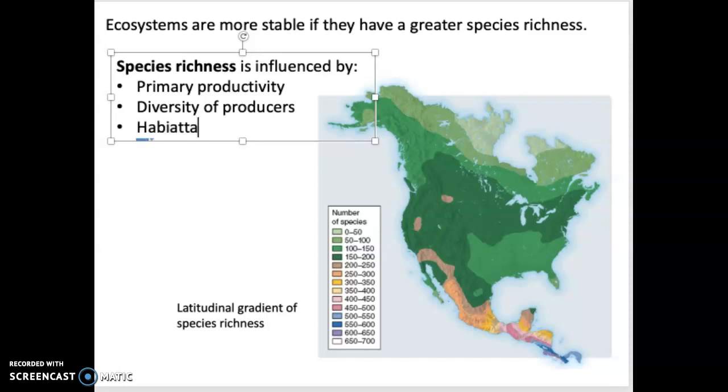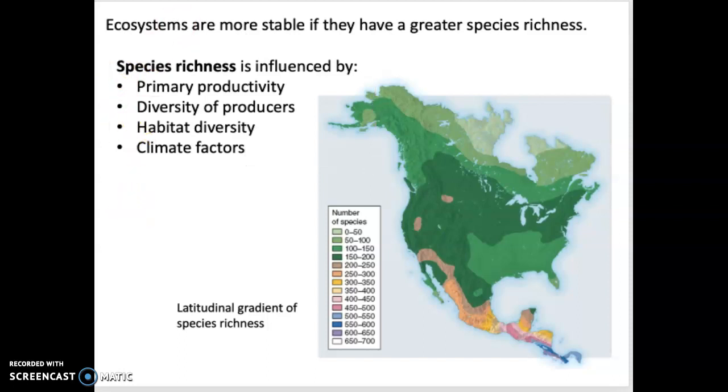Habitat diversity. Do you have mountains, rivers, forests, prairies, deserts? What's your habitat and your terrain? But then we also have to look at what are your climate factors? How do those influence the species richness within your community?